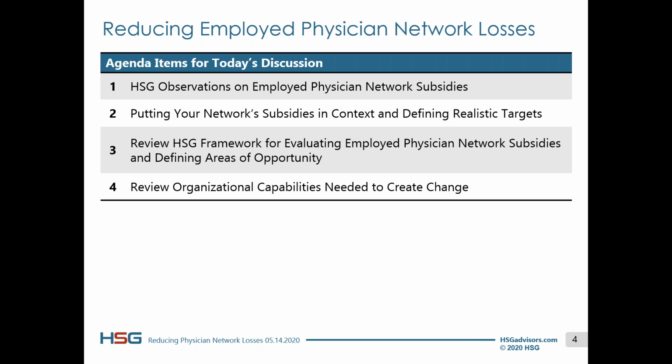So in terms of what we're covering today, the first thing we'll be covering is just our philosophy around employed physician network losses and how we see that playing out in the marketplace, especially right now, coming off of a rough couple months for health systems across the country.